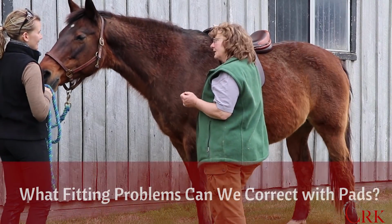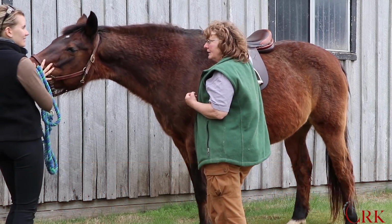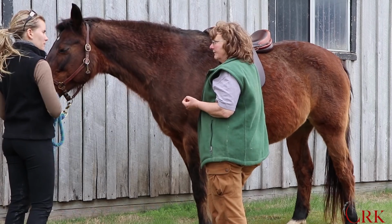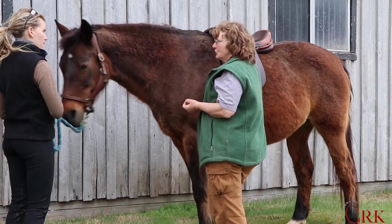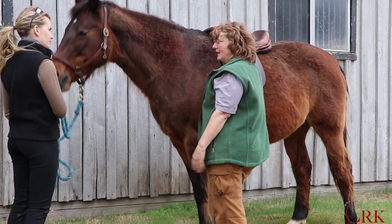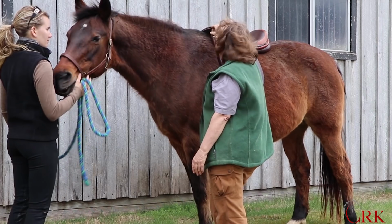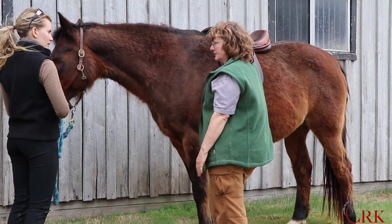But there are many things that you actually can fix. The one you absolutely cannot fix is if the saddle is too narrow. That's just like having shoes that are too small or too narrow. The more socks you add, the worse it gets. So if the saddle's too narrow, new saddle time.